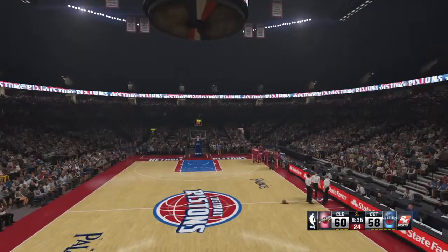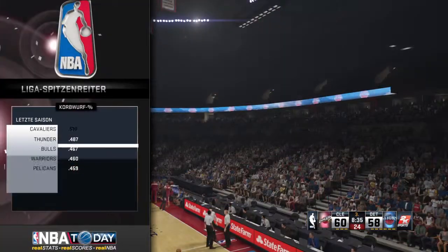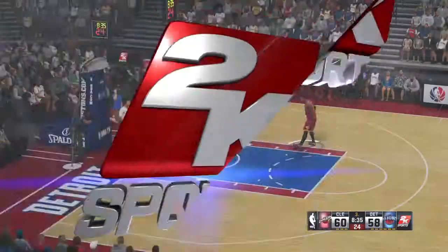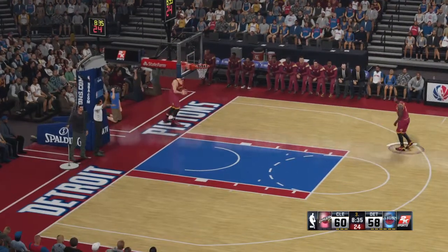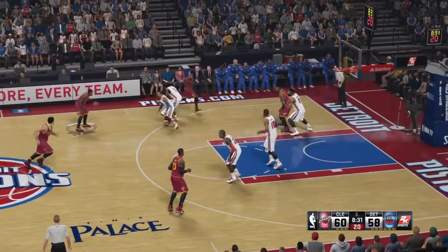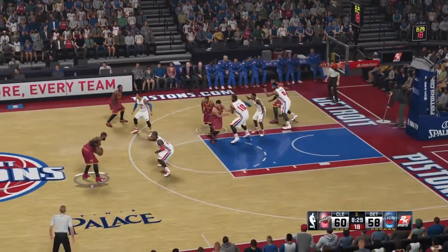Let's pause to take a look at the teams that were tops in field goal percentage last season. The Cavaliers, number 1. Now, they were a remarkably efficient offense, and I thought they just did a nice job of finding the open man time and again. No selfishness on that team.